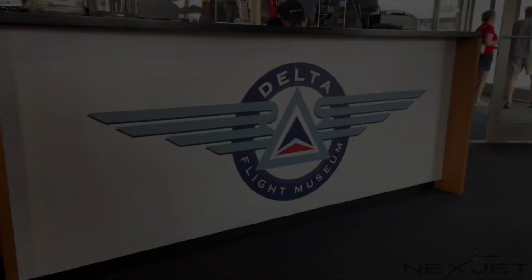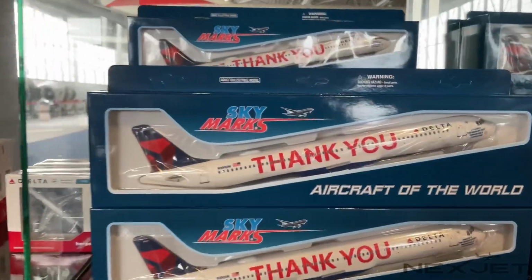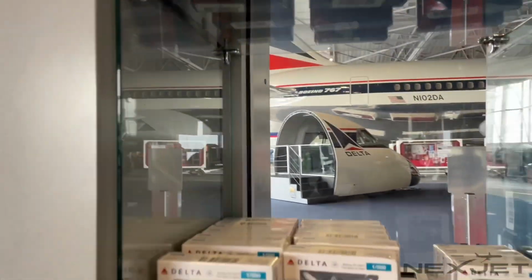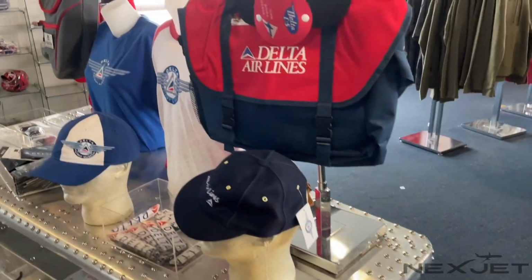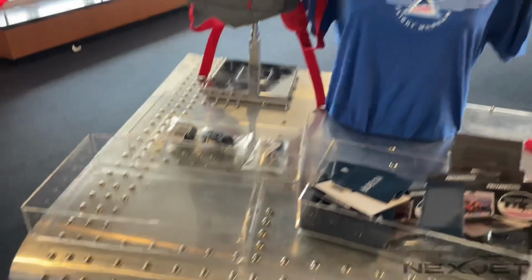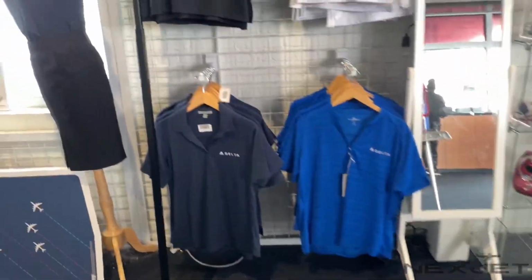Making our way inside the Delta Flight Museum gift shop, you can see they have model airplanes. I actually bought one myself. I actually bought that thank you livery Delta Airlines model there. They have a nice selection of shirts, hats, bags, magnets, stickers, all Delta branded.